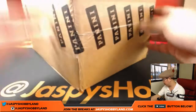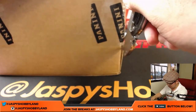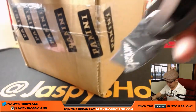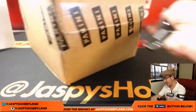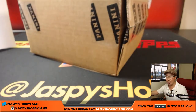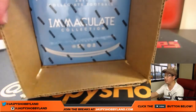Collegiate football. Hot off the truck from the National in Chicago. So hopefully a little National Chicago mojo is in here. If you check out our Twitter at Jaspys Hobbyland, you'll notice a lot of pictures of some of the great hits we pulled out of here, so check it out. I'm sure we'll pull some more out of here too.